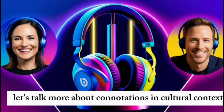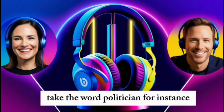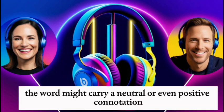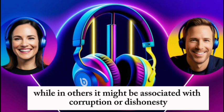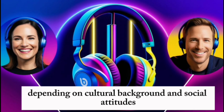Let's talk more about connotations and cultural context, because understanding these layers is crucial to using words correctly. Take the word politician, for instance. In some cultures, the word might carry a neutral or even positive connotation, while in others, it might be associated with corruption or dishonesty. The same word can evoke different feelings depending on cultural background and social attitudes.